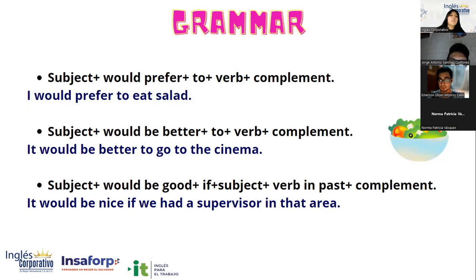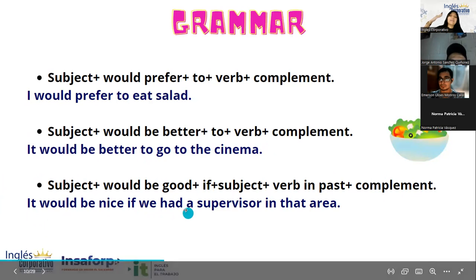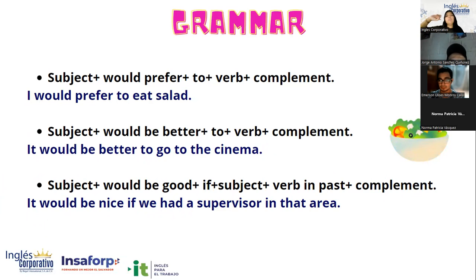So number two. It would be better to verb plus complement. Now we say, it would be better to go to the cinema. And the last one is subject plus would be good if subject, verb in past plus complement. And we say, it would be nice if we had a supervisor in that area.